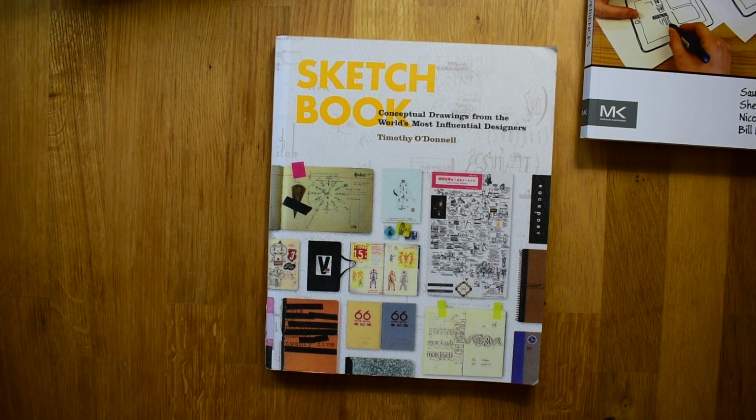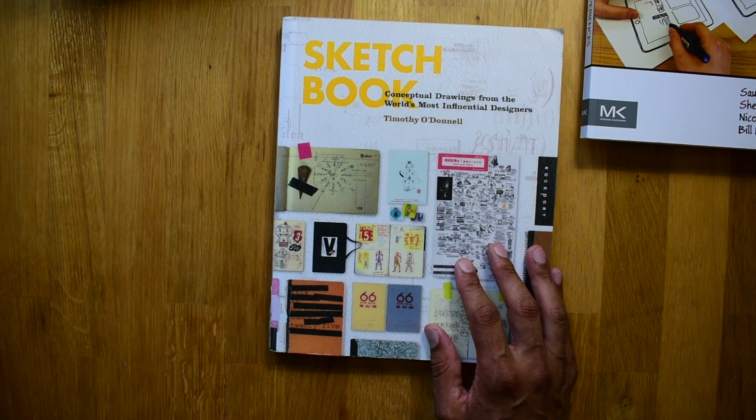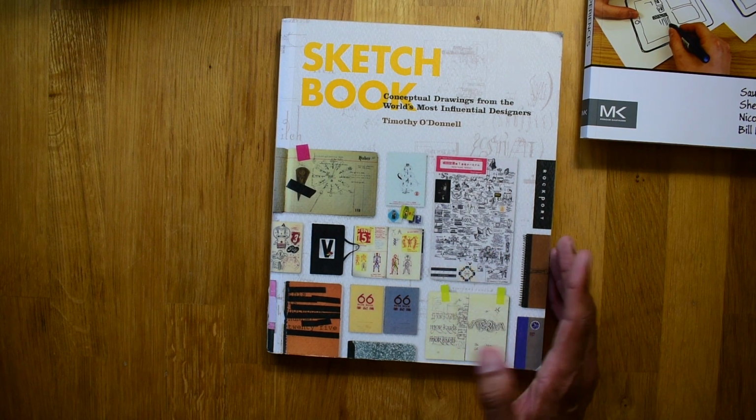So we looked at the business side of design, and hopefully your curiosity for other subdisciplines of design has piqued. These last 3 books will be devoted to methods of sketching, highlighting sketching as a creative act and sketching as a thinking tool.